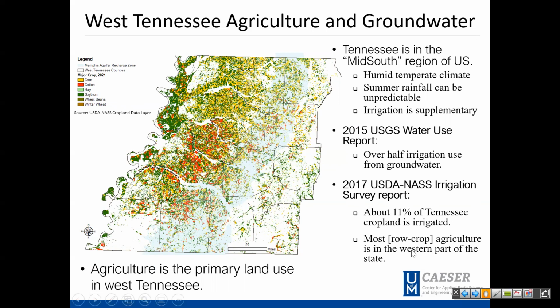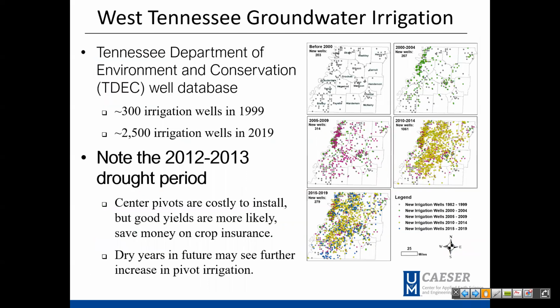But most of the row crop agriculture is here in the western part of the state. There's not a lot of irrigation, but what there is uses both groundwater and surface water. So for this groundwater irrigation, I checked the Tennessee Department of Environment and Conservation well database that the drillers have to report to when they drill a well.